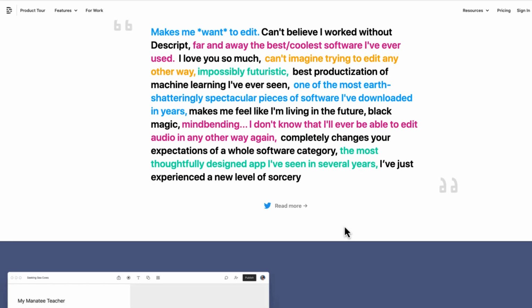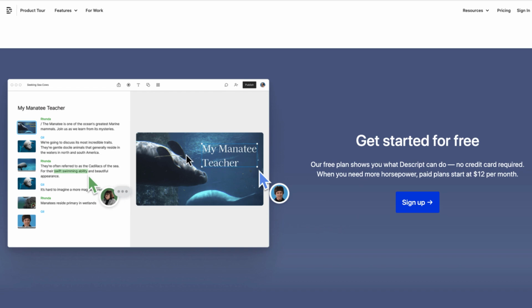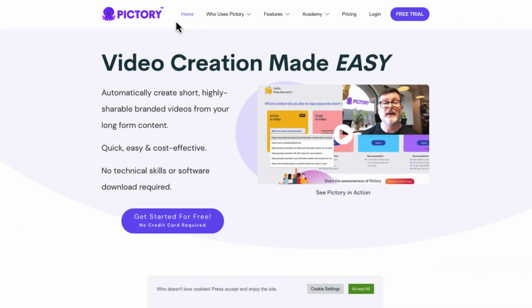I also use this tool for my video and audio recording. It's probably the tool I currently use the most. You could also create your faceless videos inside Descript using their free media and graphics tools, but it's also a little slow and fiddly. The AI tool I recommend for this is Pictory.